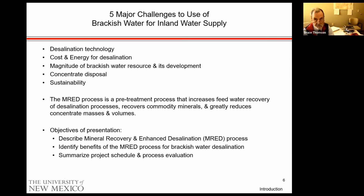The cost and energy requirements are very large. The magnitude of the brackish water resource, as I said earlier: these are low-yield aquifers. They're typically deep. They have low hydraulic conductivity and very low storage coefficients. Concentrate disposal, and then sustainability.